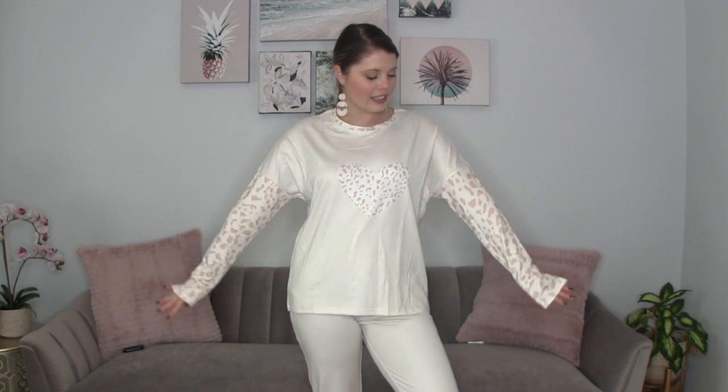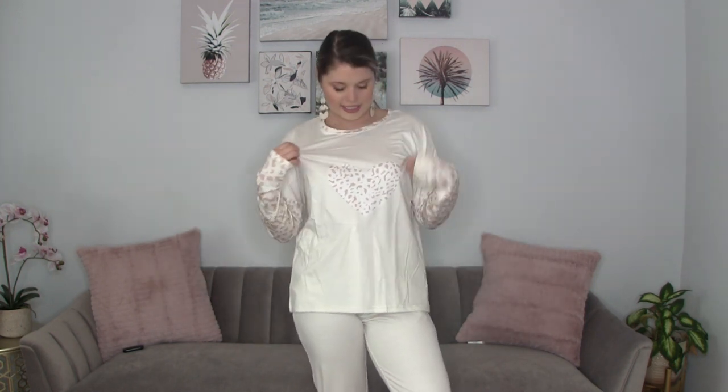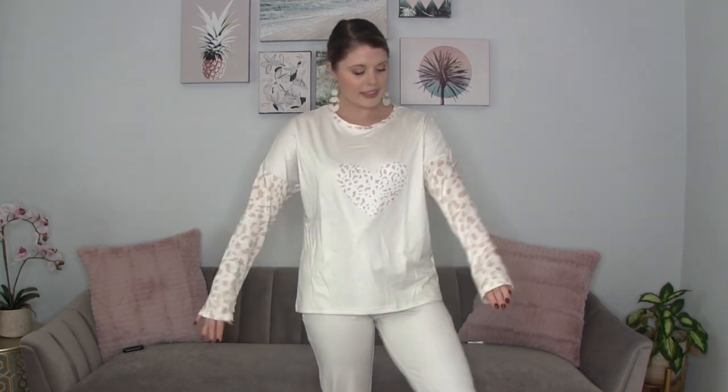I'm back with my second look, and this is the loungewear long jogger set. It is two pieces. I have the long sleeve on. I'm wearing a medium. The color I have on is the leopard print, and it's like a cream with a white heart with some, I guess I would call it, a pinkish, nudie blush color. And it has it on the sleeves right here.